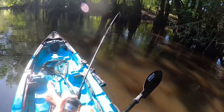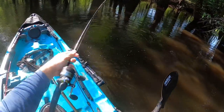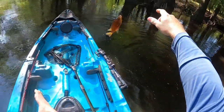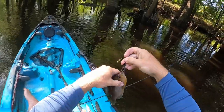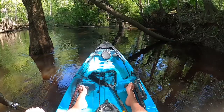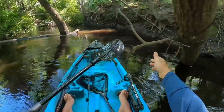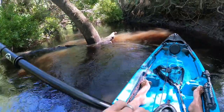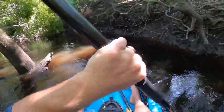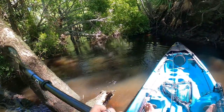There we go. There we go. Oh yeah. What we got here? Fat stump knocker. Good gracious. Man, he's a chunk. Oh. Gets a little tight right here.